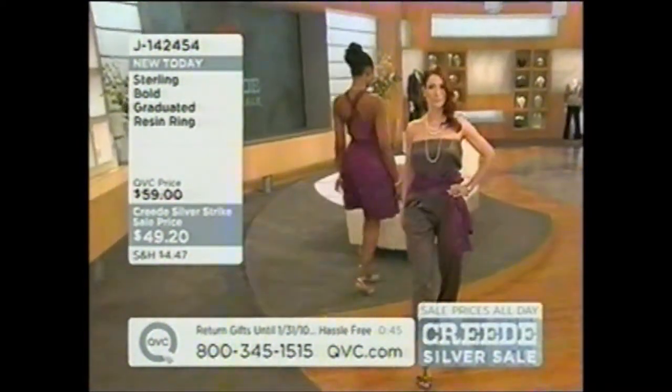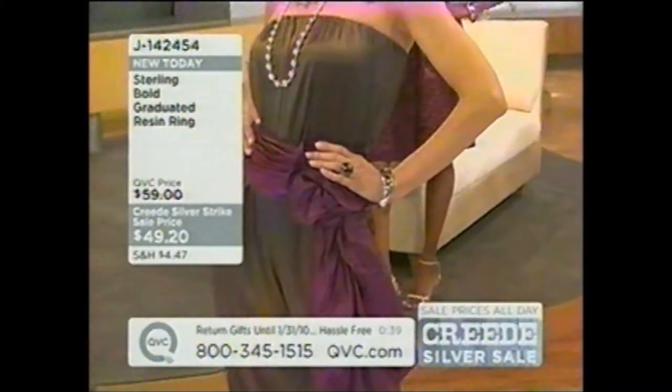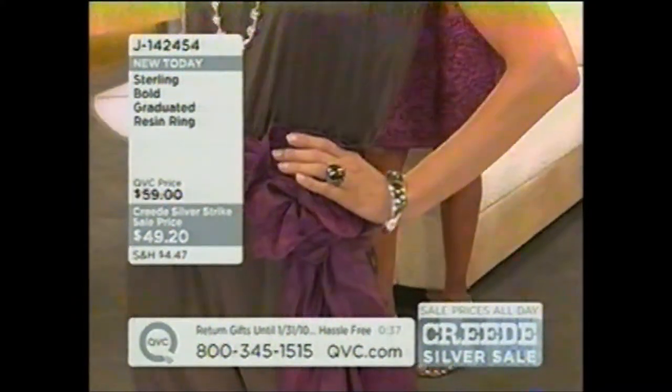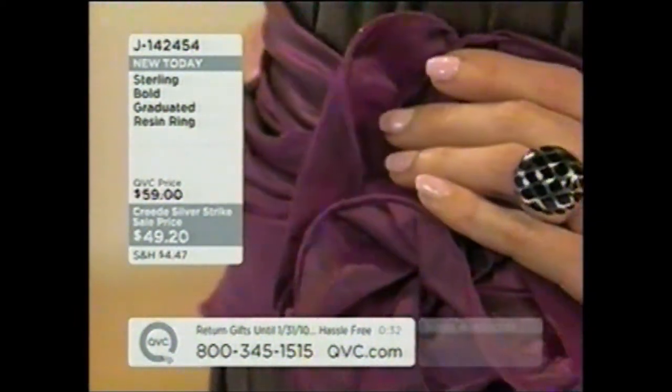So under $50, your choice of all three of these, and over 1,400 already ordered. It is beautiful. This is very cool. It is very sophisticated, and it is not what you're going to find everywhere. And I think that's one of the reasons that I love it. If I'm going to buy something, I want it to be something different. I want it to be something fun. I want it to be something fresh.